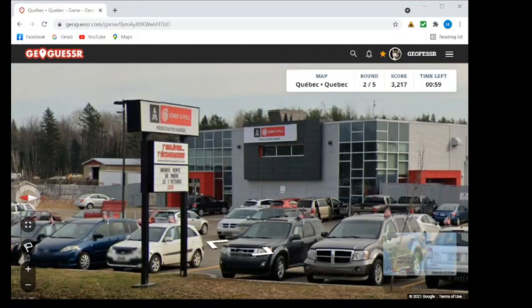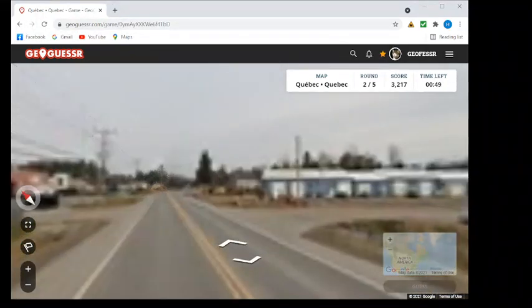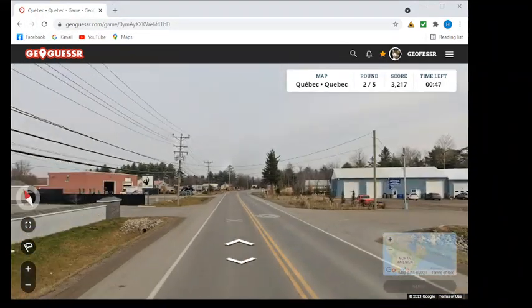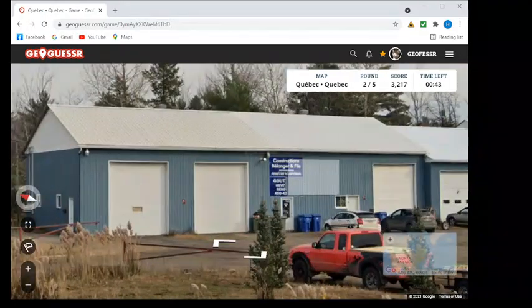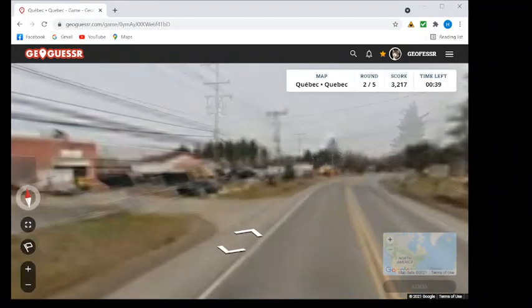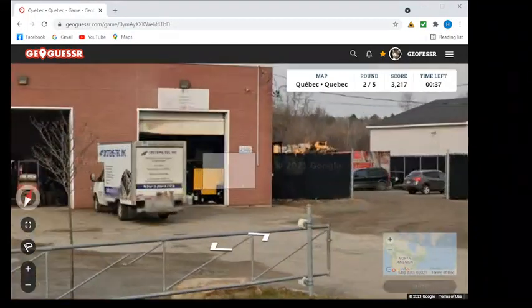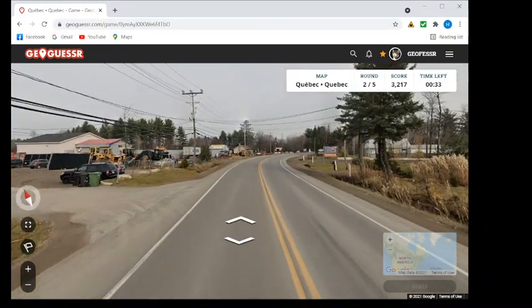Oh, there's Quebec dialect on the side, non-standard French, the T apostrophe for tu. Also, the use of the informal pronoun in a sign like that is very Canadian. That a French sign would refer to some random person off the street as vous.